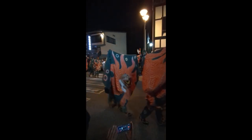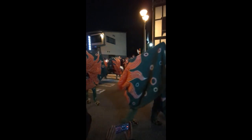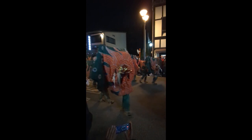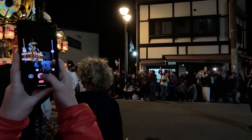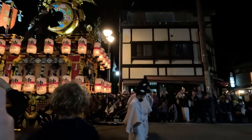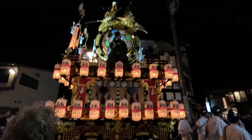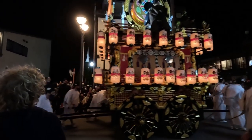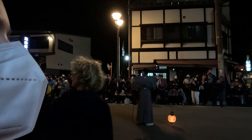We really like these clacky boys. A little bit later, the first of the floats started to arrive, this time adorned with lanterns. There's something cool about looking over and just having something big and glowing coming towards you.